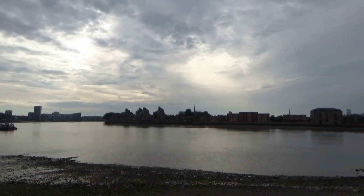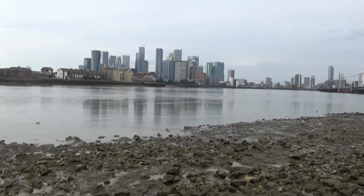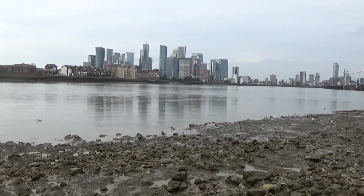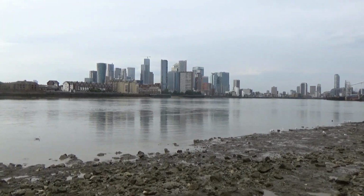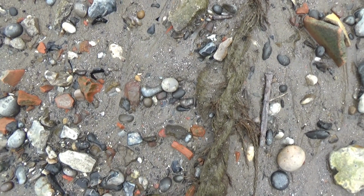Hi everyone, look how peaceful and still it is down here today. It's about 5:15. So peaceful and calm, it's like a mirror. Okay, now this is going to be spot the find.